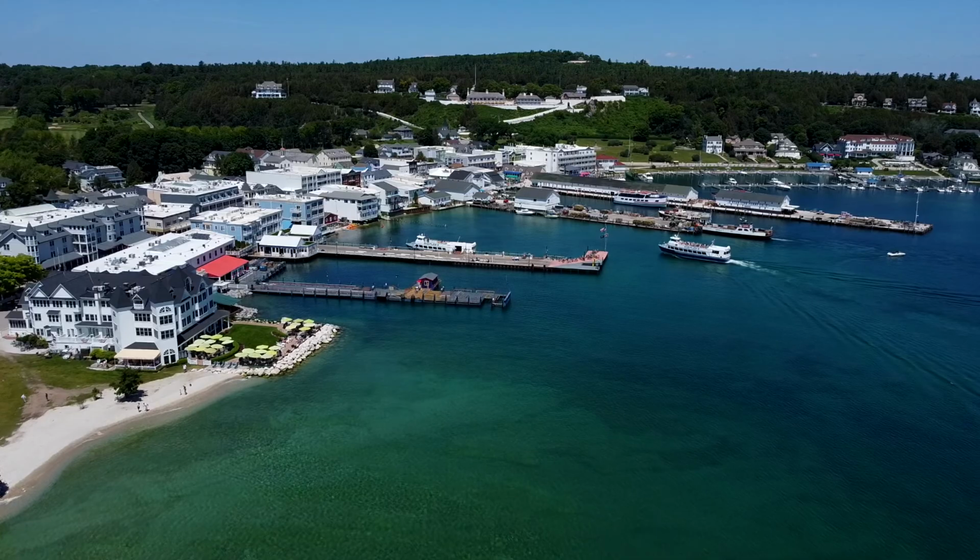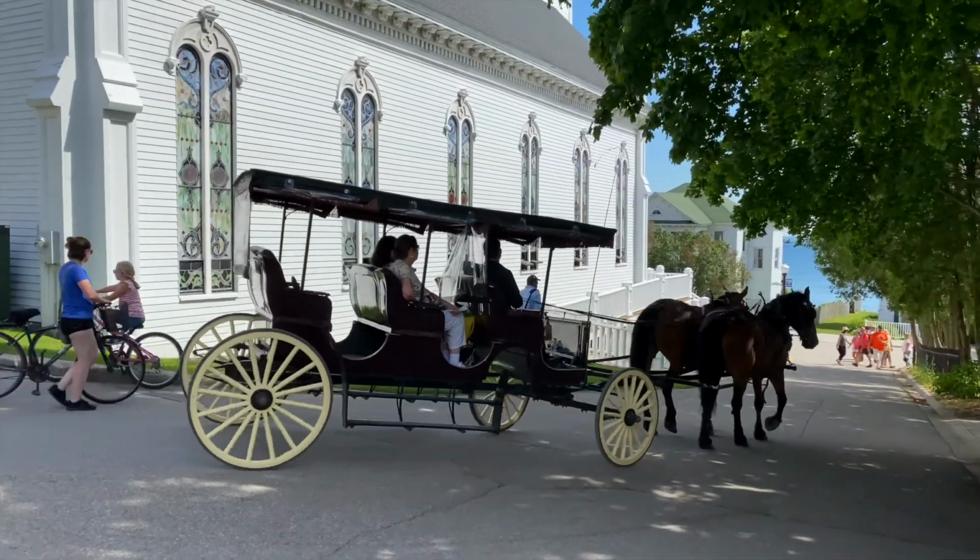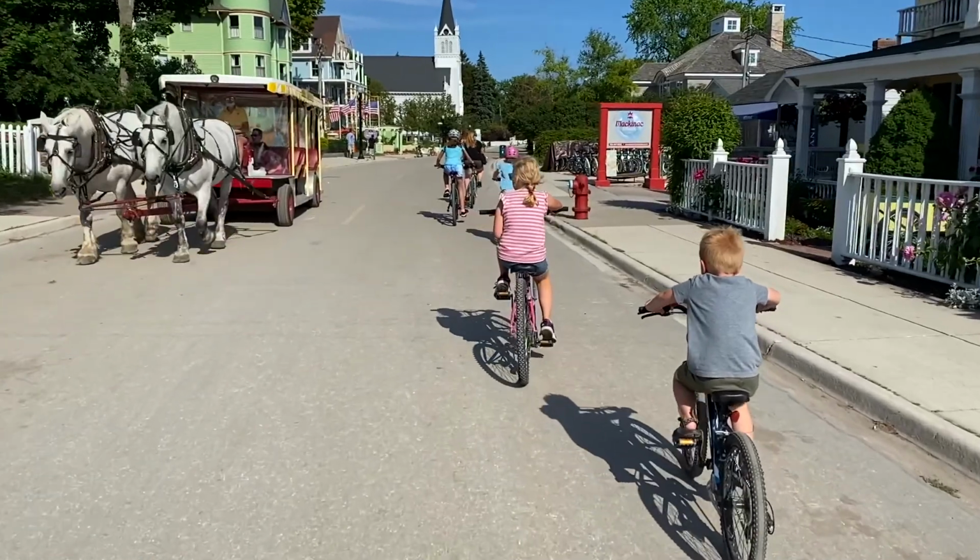Once you get on the island, it's like you've stepped back in time. Horse carriages rule the island, but so do bicycles. Those are the two main ways to get around the island. So bring a bike or rent one. There's plenty of places to rent a bike on the island, and there is a lot to see.